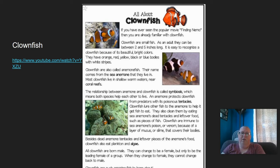Clownfish are also called anemone fish because they live in sea anemones, which are poisonous, but the clownfish builds up immunity to it, and so it's able to live in there safely. They usually live near the coral reefs because that's where the food is.